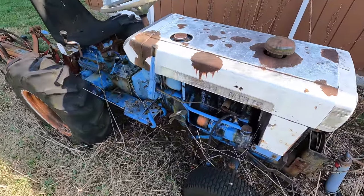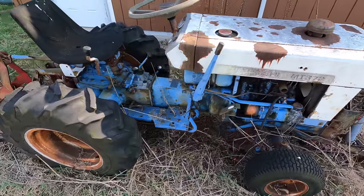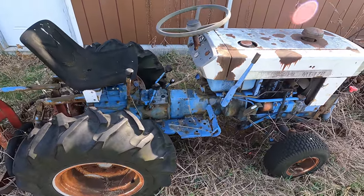Yep, it's a Mitsubishi MT-372. It's got a two-cylinder diesel engine, so that's pretty neat. Should be a good little tractor if I can get it running.